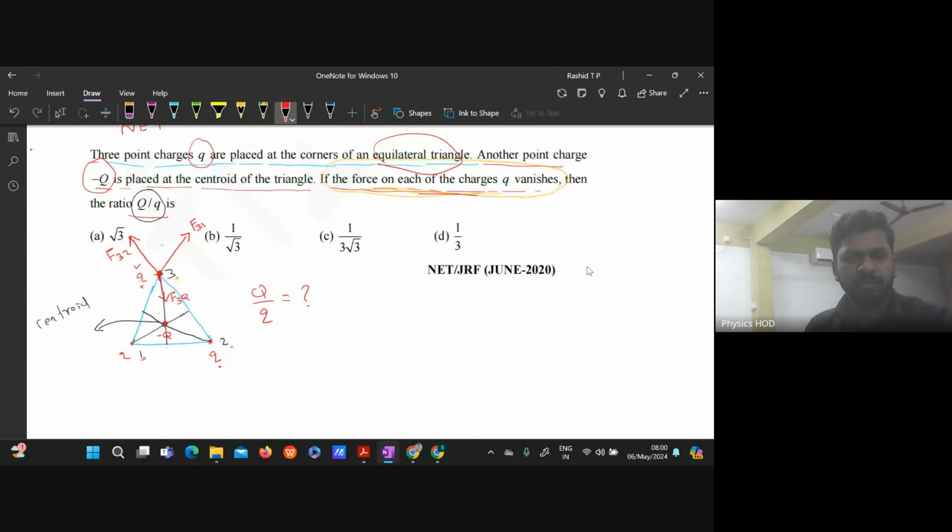Then, if we add all these 3 forces vectorially, the total force, the sum of all these forces, is equal to 0. That is the meaning of this statement. Next, we have to add all these 3 forces. If there is a force like this, this one is F31, this one is F32, then we know that the resultant force will be along this direction. If this is our third charge Q, then this will be the total of the forces experienced by charge 3 because of 1 and 2.